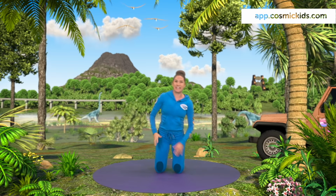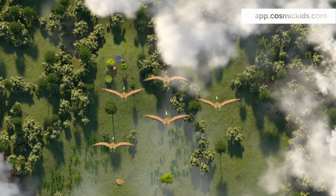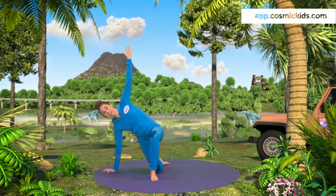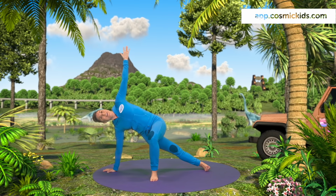Coming back to two knees, arms wide, we drop down onto our other hand. Let's give another wave to those pterodactyls. Hi, pterodactyls! We bring our foot in front of our knee and shoot our back leg out behind us and lift up our hips as we go meow, flying all the way home.